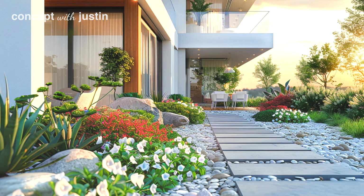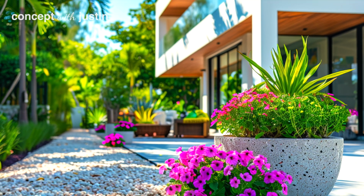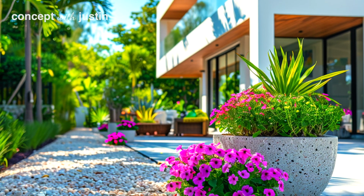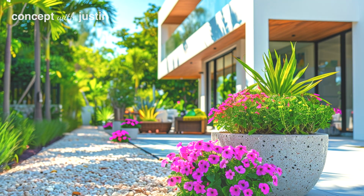Let's start with the approach to the building. Picture a gently curving pathway of light-colored stone, its pale hue echoing the white of the building, while its organic shape contrasts beautifully with the structure's linear architecture.